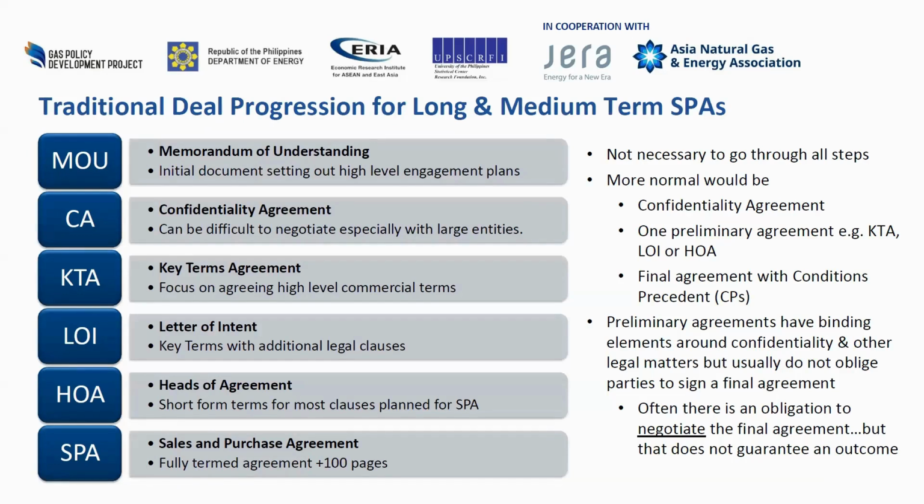How do you actually progress deals? Very often there are announcements in the press about somebody having done this with this counterparty, and when they say what the name of the agreement is, it generally tells you how real that is. But starting from the point of least real to most real is that list of agreements.